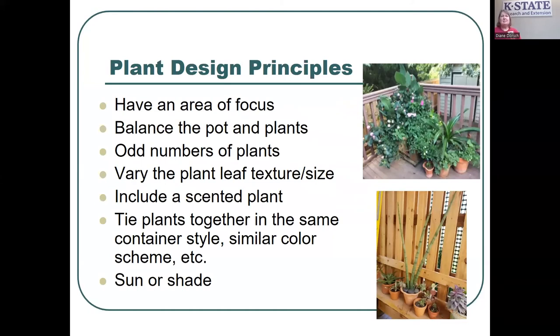So let's talk about some design principles. Again, pink flowers, you know they're mine. Have an area of focus, so your eyes are kind of drawn to here. Balance the number of pots and plants, odd number of plants. Many times when you're putting together a container, you'll use the number 3 or the number 5 number of plants in there. It just makes it look more finished.